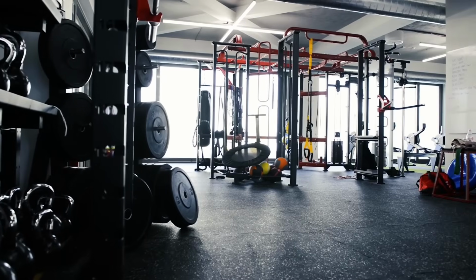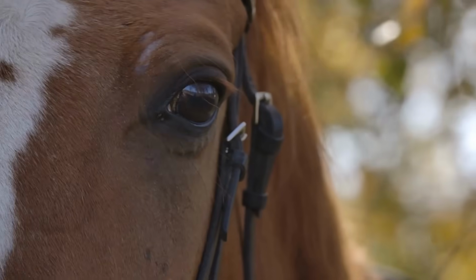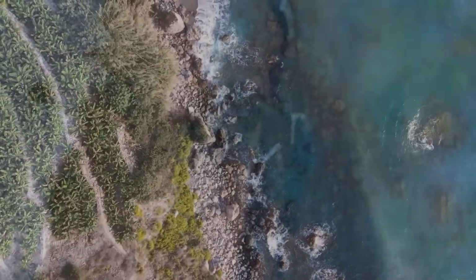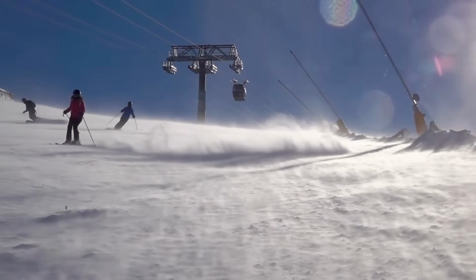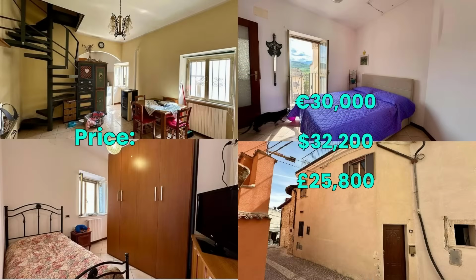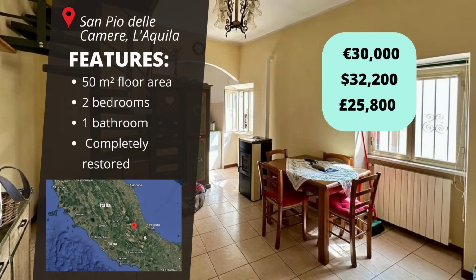And when it's time to play, you've got plenty of options. Within 5 to 30 minutes, you'll find a sports center, a gym, a riding school, and even a golf club. In summer, the beach is under an hour away. And in winter? A ski resort awaits just 20 minutes up the road. The asking price is 30,000 euros, which is approximately 32,200 US dollars, or 25,800 British pounds. If you're thinking about a peaceful mountain retreat, this might be the kind of opportunity that doesn't wait around.